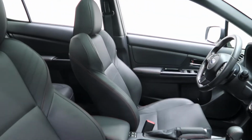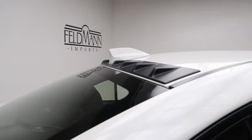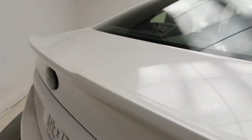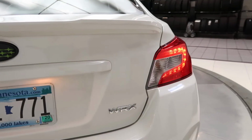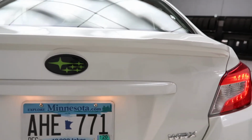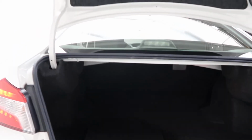Black leather interior, sunroof. Come around back, we've got a rear spoiler, Subaru all-wheel drive WRX badging. Opening up the tailgate, clean set of floor mats, fold down rear seats.